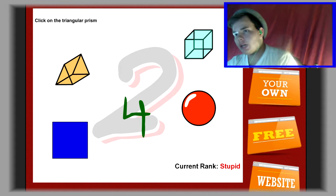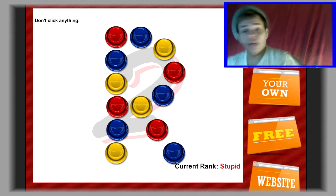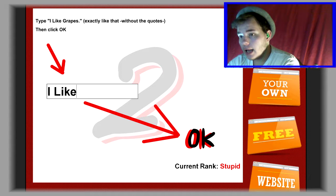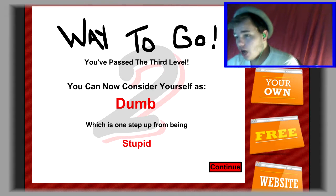And now I'm going to click on this triangular prism like it is my own triangular prism. Now I'm not gonna click anything because that's what I have to do. Now I have to put in I like grapes with a period. Click on okay again. Click on the grapes. Click on the circle. I am now considered dumb instead of stupid.